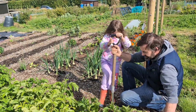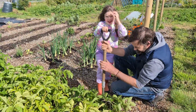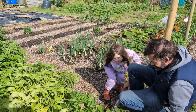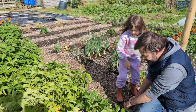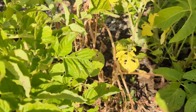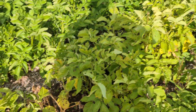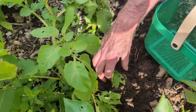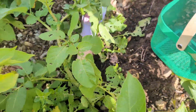I've got Graham and Nancy on the job. Let's see what we can find. These are the Charlotte potatoes. You can see they're dying back, and even the Pentland Javelin ones there are dying back too. But let's have a little look, see what we can find in here. Loads. Go on, pull them out then. Excellent.